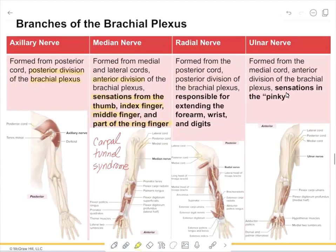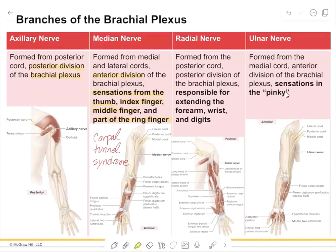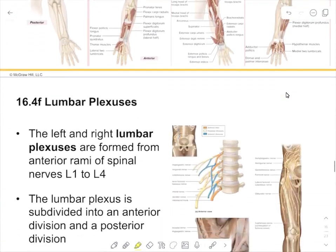The radial nerve, located on the thumb side, is formed from the posterior division of the brachial plexus, and it's responsible for extending the forearm, wrist, and digits. The ulnar nerve is formed from the anterior division, and it's responsible for sensations of the pinky. In our first diagram, we can see the axillary nerve. Second diagram, we see the median nerve. Third diagram, radial nerve. And then finally, the ulnar nerve in the last diagram.